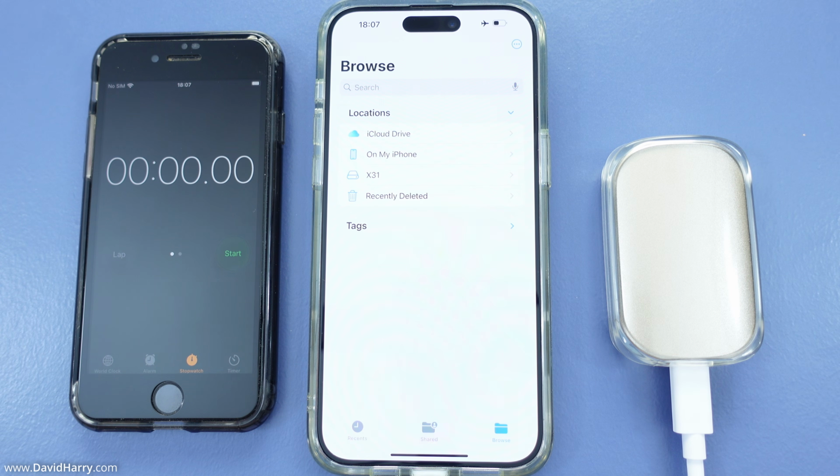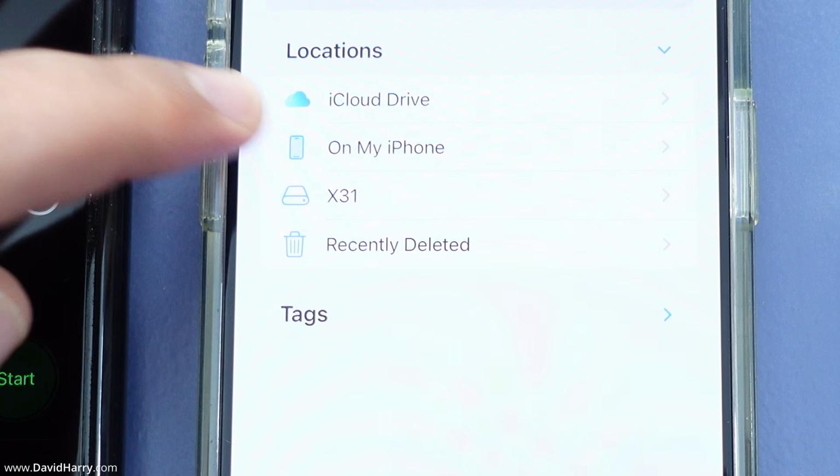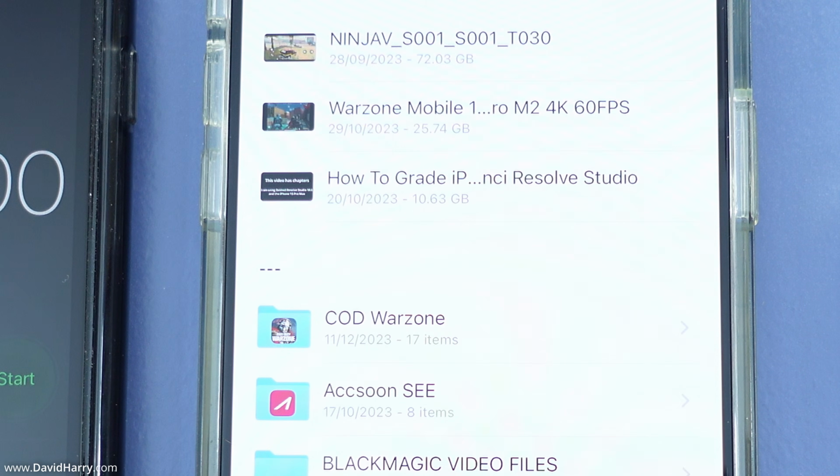Okay, so now that I've gotten all of that super boring stuff out of the way, and I have also taken a break there to have my dinner, I am now ready to get into the actual speed tests themselves. So from the browser here, I am going to go to my iPhone. These are now all files which are located on the iPhone itself.